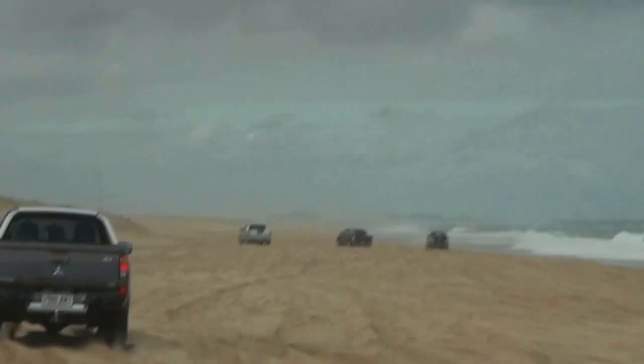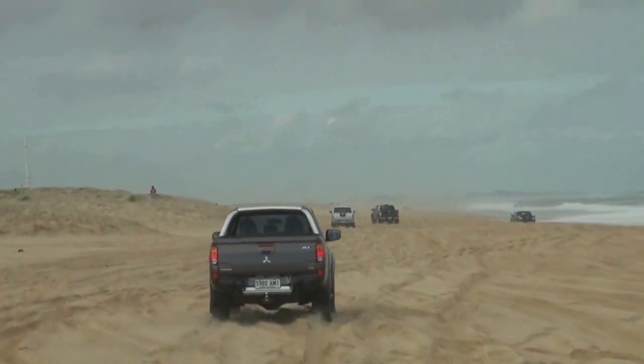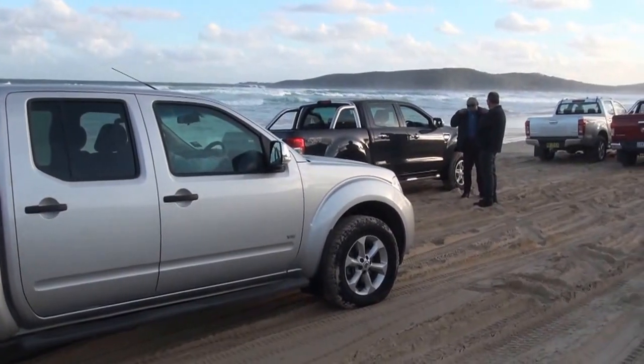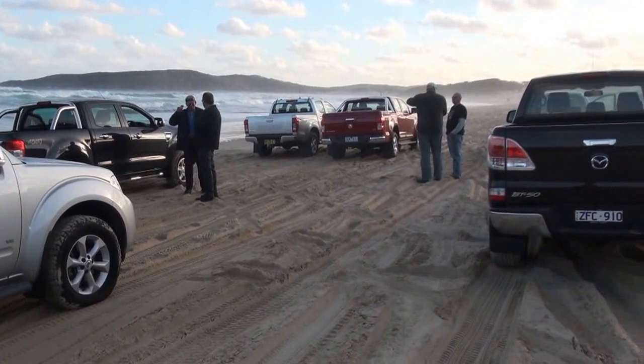Yeah, this is on Samurai Beach, which is North 1 Mile Beach. The track in there is fairly rutted, but a reasonable sort of drive in, but it's a beautiful beach, especially this time of the evening just before sunset, and it was a good finish to the day for us.